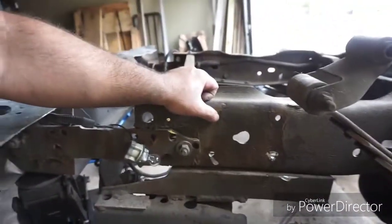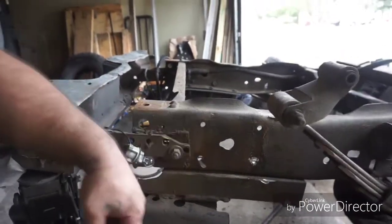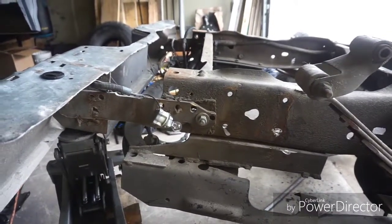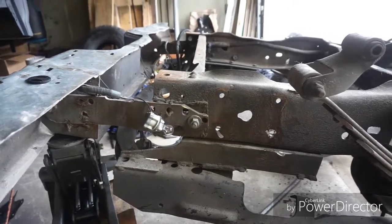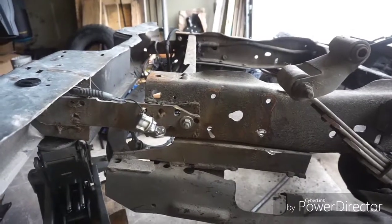Right now I just got it off, and what you had to do is you had to make these holes bigger for the bolts that come along with the reverse shackle kit. It's not a lot bigger, so I think it's 3/4. I'm not sure, but I think it's 3/4. But I'm about to do that right now, and I'll let y'all see as soon as I put these rear shackles on. I'll bolt them up loosely, and I'll let y'all check them out.